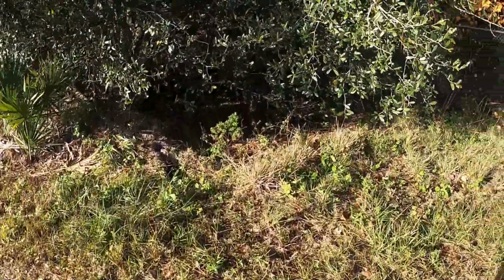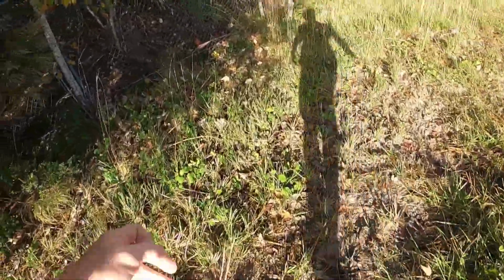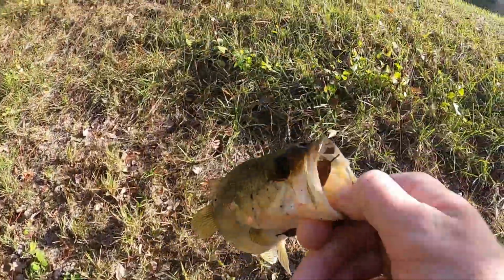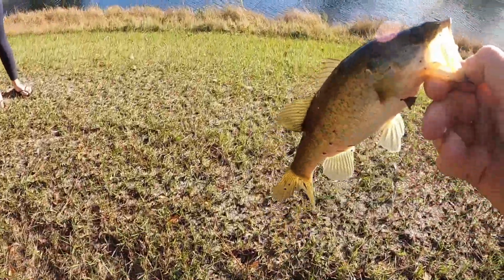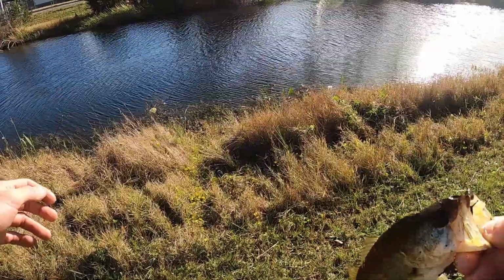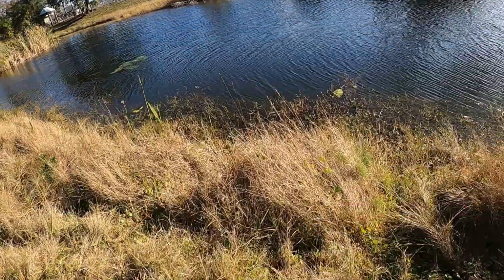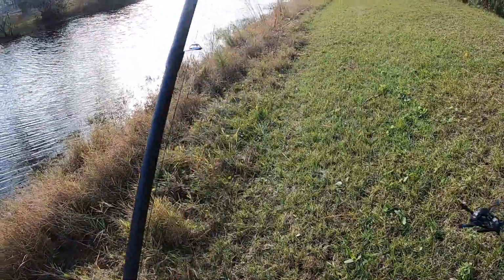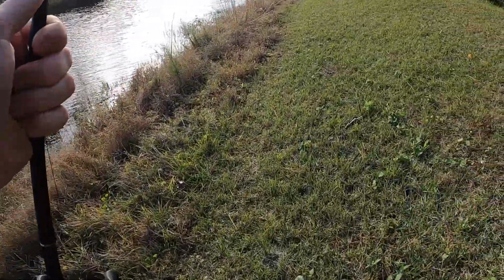Oh, oh, there you go. He went flying. No, come here, little dude. This dude went for a ride. Just launched him into the next year. So that's what the 7.3 heavy Fitzgerald can do, I guess. Yeah, he's fine. He went right back down. He's good. Just hit a few branches on the way in. All little ones in this pond.